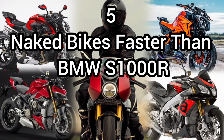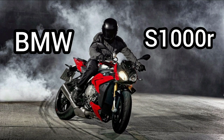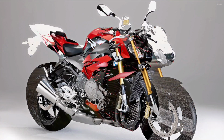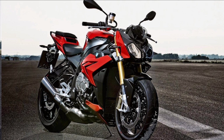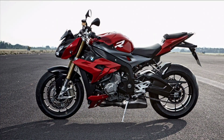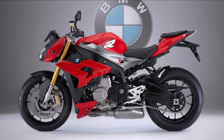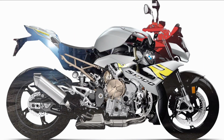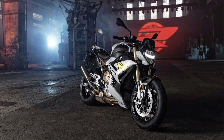5 naked bikes faster than BMW S1000R. The BMW S1000R is one of the performance bikes of the German brand. The bike comes with a water-oil-cooled inline 4-cylinder which can produce 165 horsepower and can take it to a top speed of 200 kmph, officially claimed, making it one of the fastest naked bikes in the world.